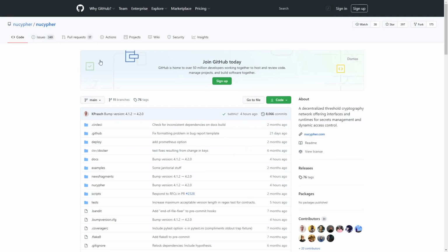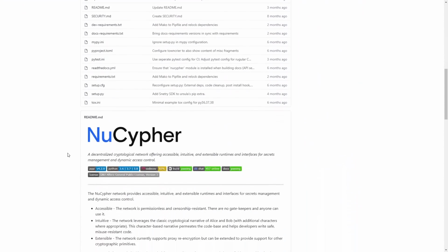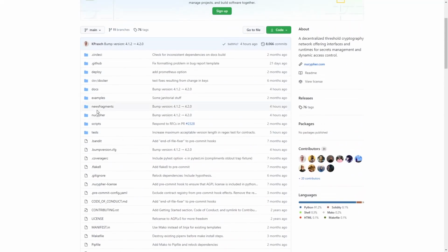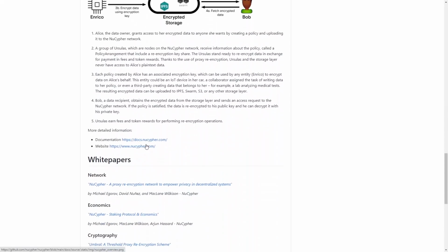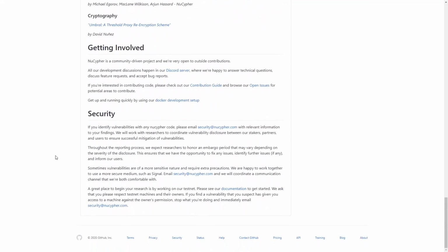NuCypher is open source, and I always appreciate when projects like this are open source. We're on the GitHub page right now, so it's definitely a very good sign to me anyway. I always like when you can see what the team's doing, have other contributors, people that do commits and things like that. There's also a pretty good amount of a wiki page and some general information on it. If you do want to check it out, go ahead over to the GitHub page. There's plenty more information on it. We've got all the white papers and things like that.